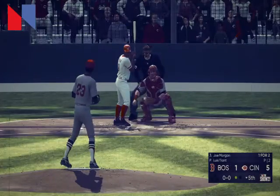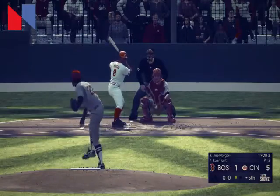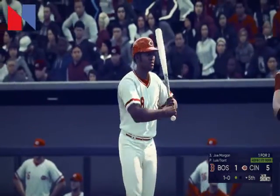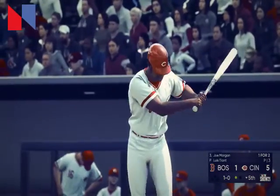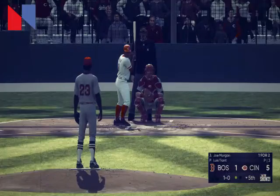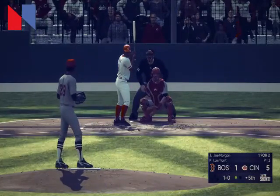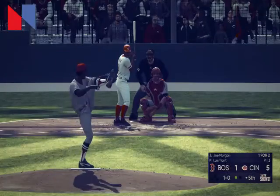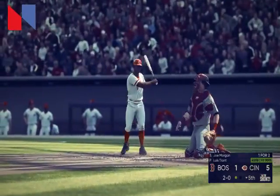Ready with the first pitch. Here it comes. Joe Morgan stands in for the third time now as he takes a look at a ball. It's 1-0. It's a 5-1 game here in inning number 5. Runs outside, so it goes to 2-0 now.